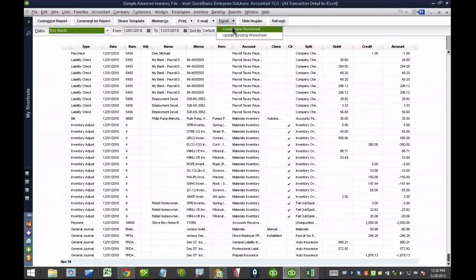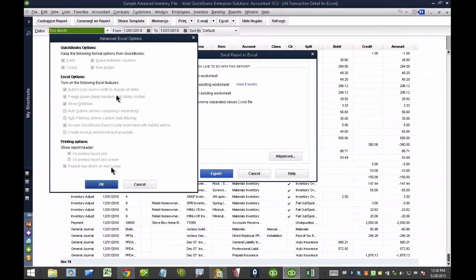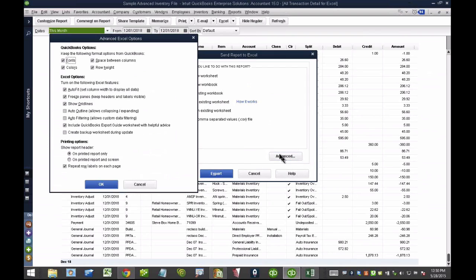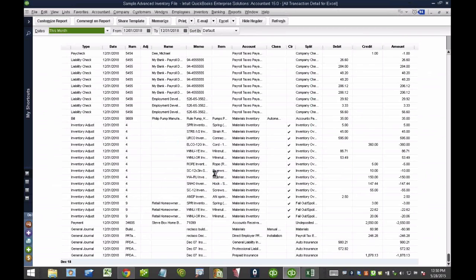So when I go to Excel, create new worksheet, and by the way, if I had chosen comma-separated values, I would not have to worry about those spaces. But because I didn't do it that way, the way to get rid of it is we go to Advanced up here, and I have to make sure that Excel is selected here. I'll go to Advanced up here, and I make sure that I uncheck space between columns, and that will do it. With space between columns, I would have issues otherwise doing a pivot table.